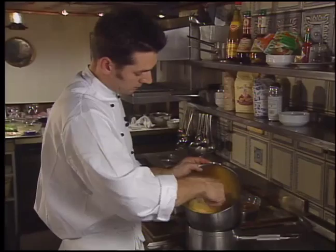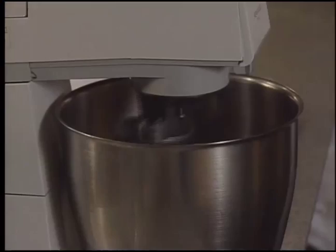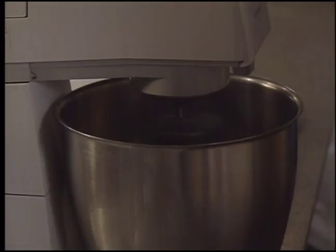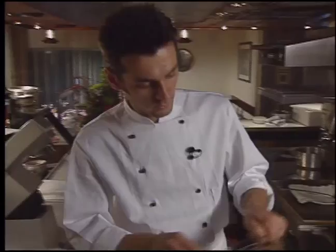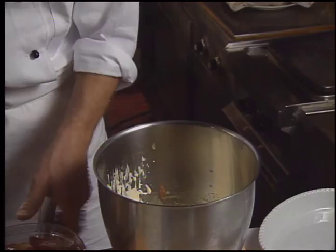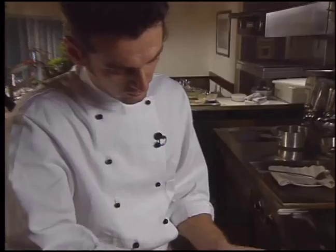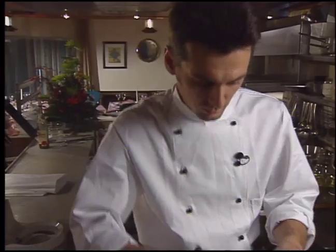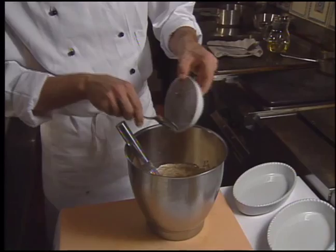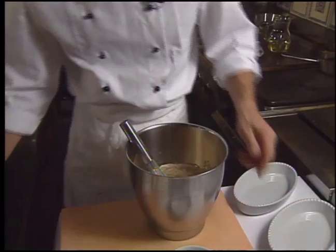Once thickened, the egg yolk mixture is beaten at high speed until cooled. Melted nougat is added to the cooled egg yolk mixture. Walnut brittle, which has been cooled and finely ground, is added.